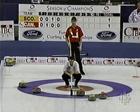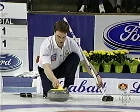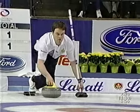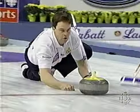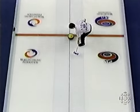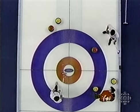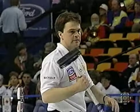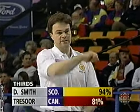Now, the David Smith specialty, I call this. He's great, loves to throw big weight. He's good at making doubles. Even if he doesn't make the double, he wants to roll in that general area where the other Canadian rock is. Well, he removed the object stone, but also took his own out. Canada still lies 1.